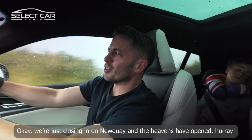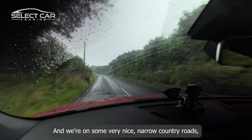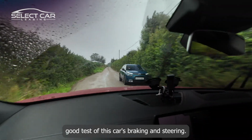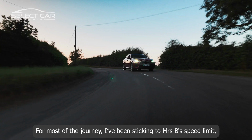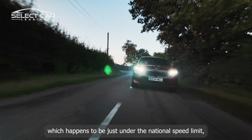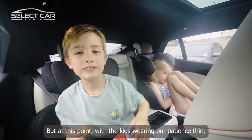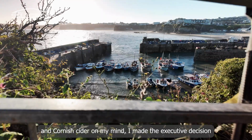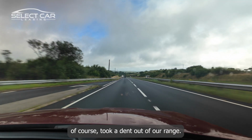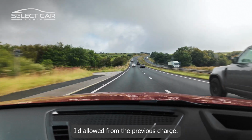Okay, we're just closing in on Newquay and the heavens have opened, hooray! And we're on some very nice narrow country roads. Good test of this car's brake and steering. For most of the journey, I've been sticking to Mrs. B's speed limit, which happens to be just under the national speed limit, which is great for range, by the way. But at this point, with the kids wearing our patience thin and Cornish cider on my mind, I made the executive decision to put my foot down a bit, which alongside the downpour, of course, took a dent out of our range. But I knew this wasn't a problem due to the large buffer I'd allowed from the previous charge.